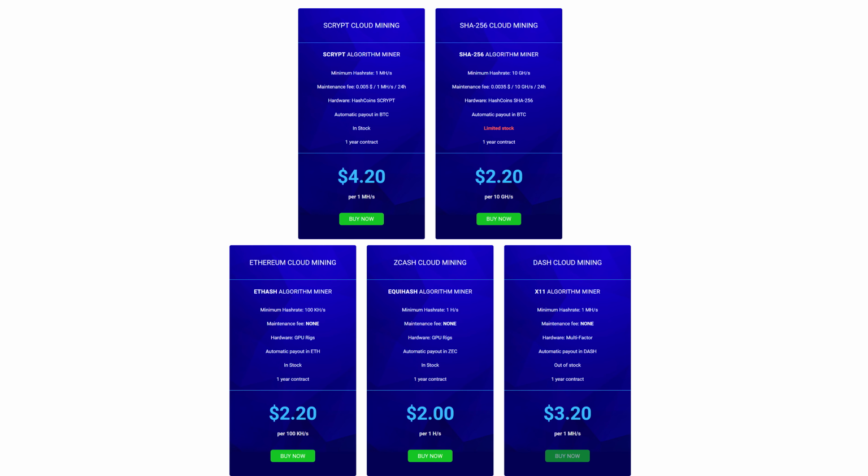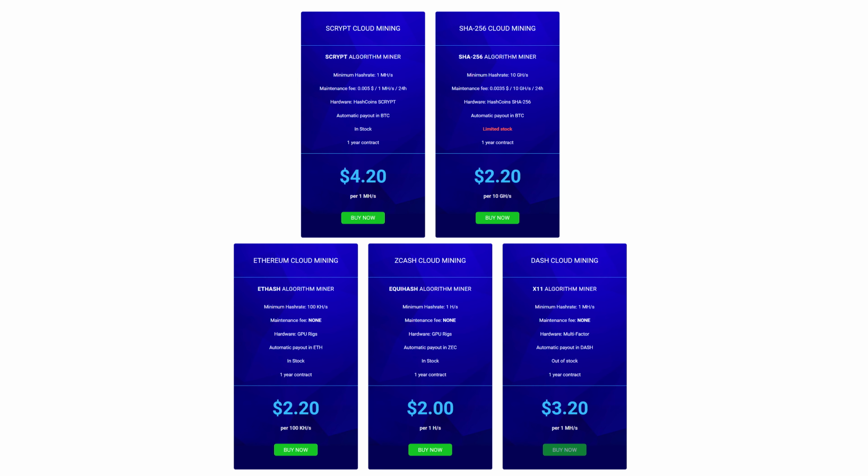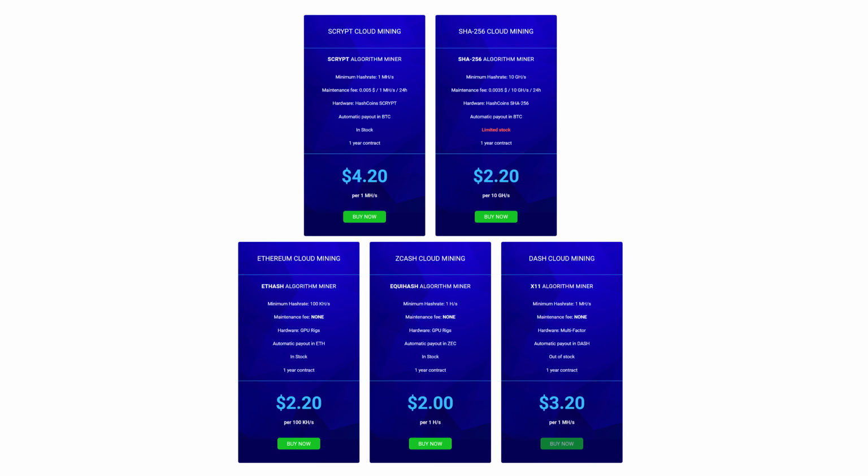They also have Ethereum, Zcash, and Dash mining, which they pay out in each respective currency without maintenance fees.